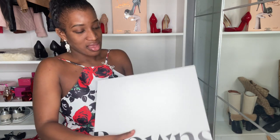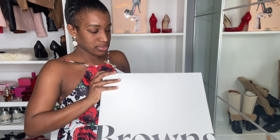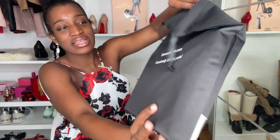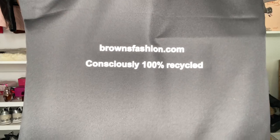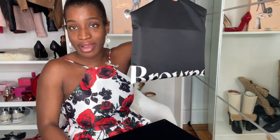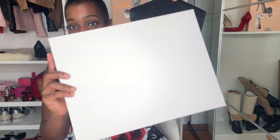Toss that out there. Okay. Let's open it. Oops. Okay, I had to open it like this. I was trying to be a little fancy, but this is nice. So it comes in the brownsfashion.com original dust bag and box. Every time you shop at browns.com, this is their classic box and dust bag. So we're gonna just add that to my bag collection because I love collecting those.